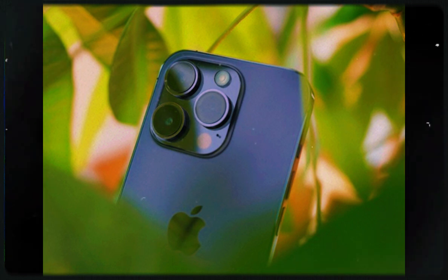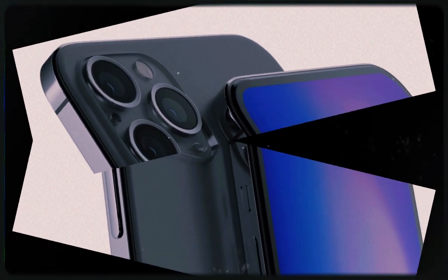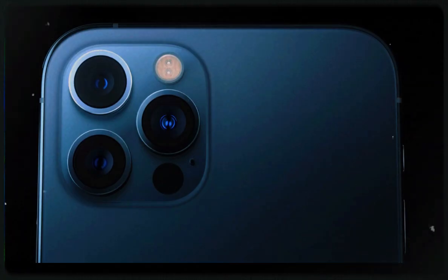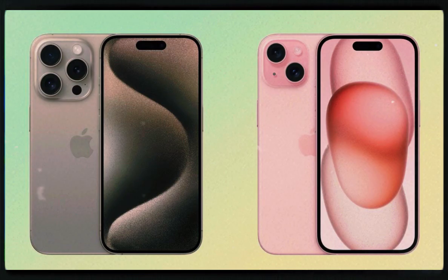For the first time in a long time, the Pro model is designed not just to perform, but to stand out. The copper orange hue is unlike anything we've seen on a flagship iPhone. It's warm, bold, and full of personality. It reflects light differently, giving the phone a high-end finish that's more expressive than ever before. Early images show a subtle glow of orange around the camera module. It's not loud, it's refined, but it's definitely noticeable. And that has fans excited.